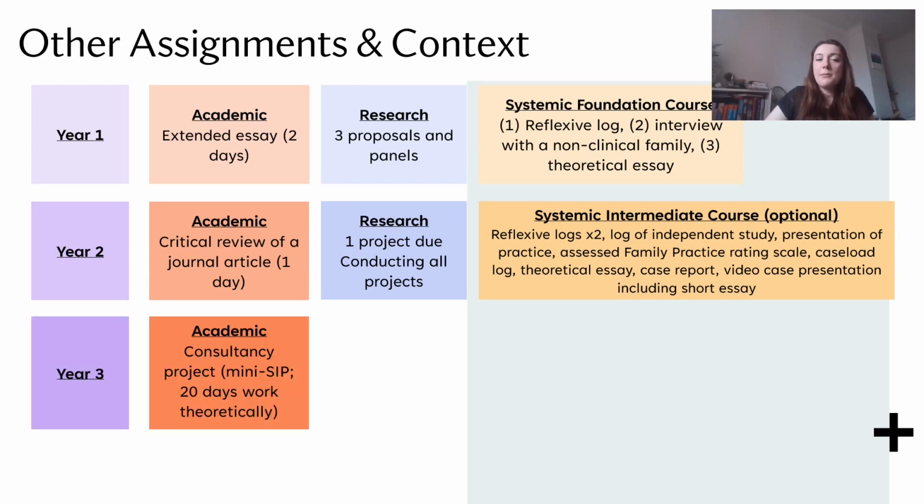So in year 3 then, academic-wise, we have a consultancy project, which is kind of like a mini-SIP. And they say that it should take 20 placement days of work. So however many weeks that is. In reality, apparently it takes quite a lot longer than that. But yeah, effectively you are working with a service to improve something, or they have a question about how something's working, and you go in as a kind of consultant and interview staff or patients, and you work out what's happening, and then you make some recommendations, and you work with the service to make an improvement, basically. So that is the third year academic.